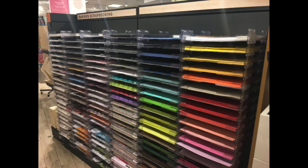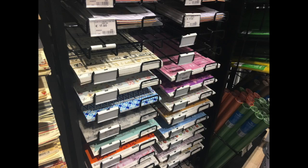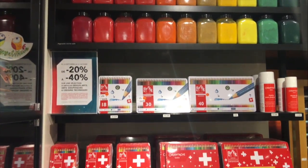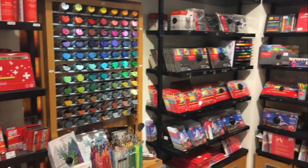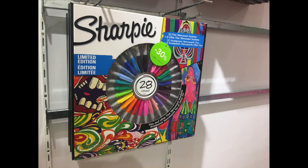But as I moved into the papers, they had scrapbooking papers and drawing papers, and then also pattern papers, which is what I'm used to. So as I walked around, I found the kids crafting section, and you are going to recognize a lot of Faber-Castell here, which I think is just nice to know that we love good international brands.